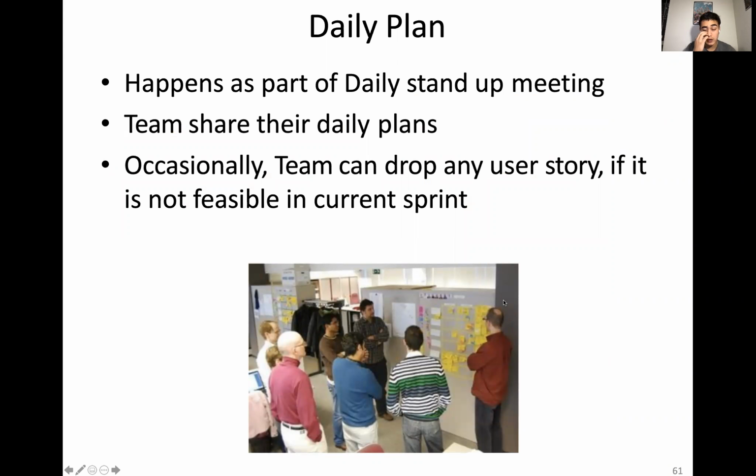And the daily plan or the daily stand-up, this is really about what features are we going to be building and working on today? And this is the time for anybody in the team to drop any user story that they want to, even if it's not feasible in the current sprint, if it's important to the customer, right? Because the end goal is always the customer, and any of these processes can be interrupted if there's something that the customer wants that you need to build.